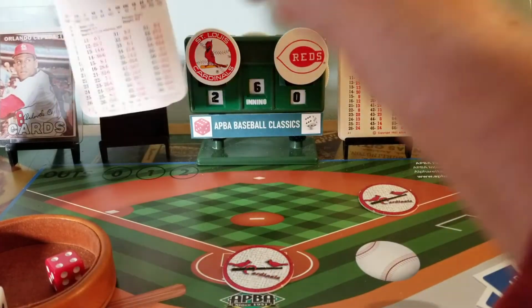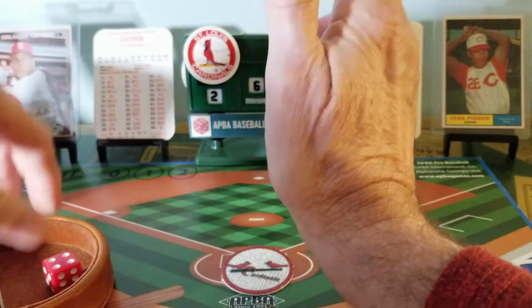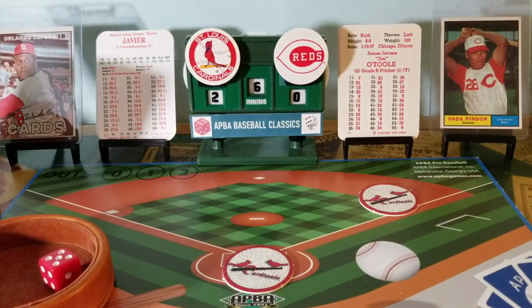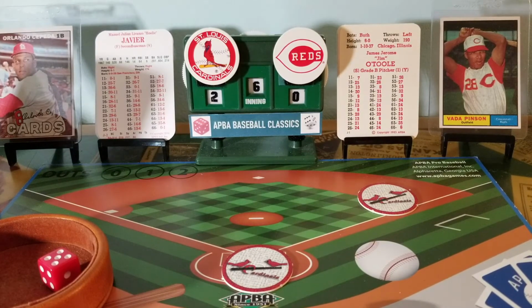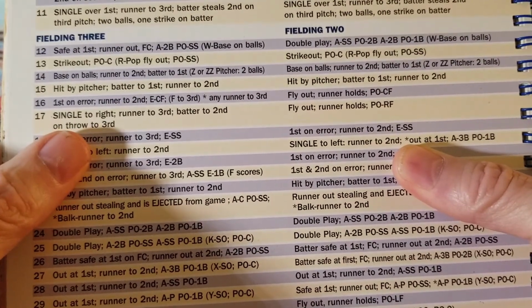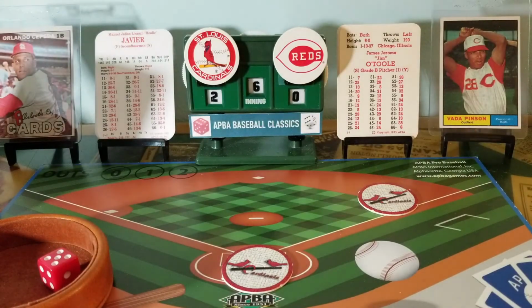Average speed at first. Maris has been on base twice, singled and walked. Here's Julio Gotay. 53 is an 18. That's going to be an error on shortstop Eddie Kasko. And the runner goes to third. I think that's kind of an unusual result. We had that the other day. 18, first on error, runner to third, each shortstop. You would think it'd be second and third.